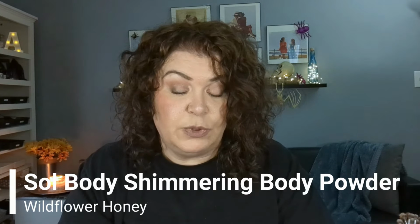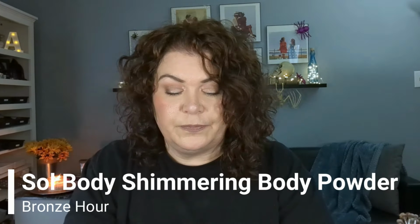Wipe my hand off. And then I have some pressed powder highlighters. 2 from ColourPop Soul Body. The Soul Body Shimmering Body Powder. This is in Wildflower Honey. And it is more of a blush lighter, kind of like this one. It is beautiful. It has a beautiful coppery finish to it. And then this was from the Bee collection that they had. And this one is from the Dragonfly collection. And it is called Bronze Hour. And that is what that looks like. Again, a little darker than my normal highlight.